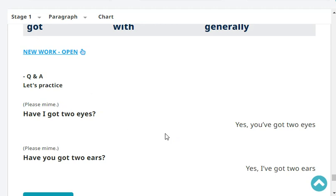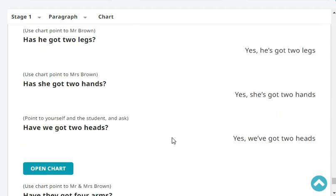Have I got two eyes? Yes, you've got two eyes. Have you got two ears? I've got two ears. Very good.